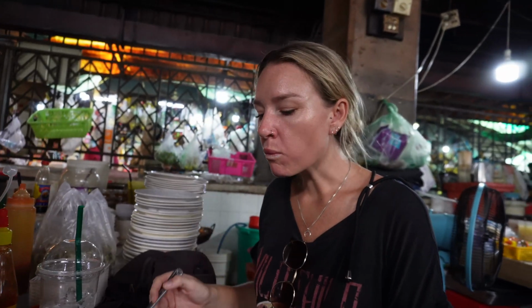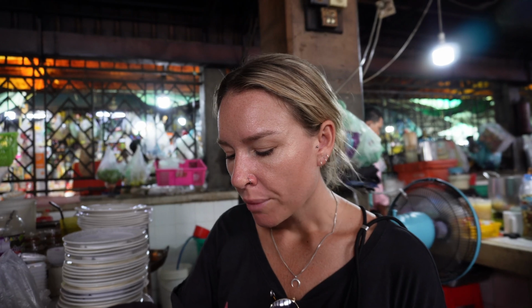That's really yummy. The flavors are really good. I got a lot of egg flavor, which was nice. But the sauce that she's used on the noodles is really nice as well.